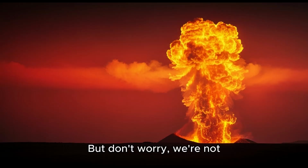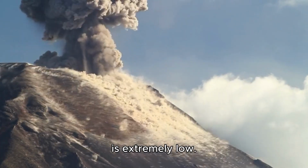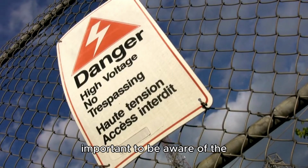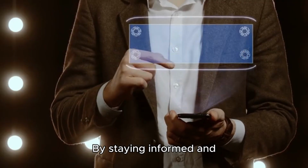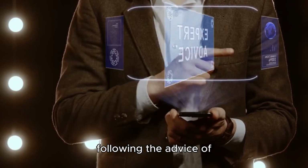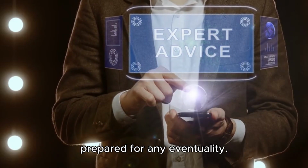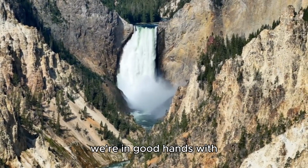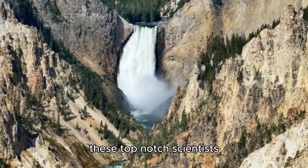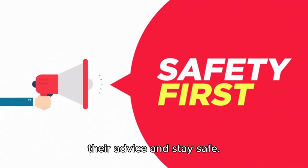But don't worry, we're not about to erupt anytime soon. According to experts, the risk of a major eruption is extremely low. However, it's still important to be aware of the potential danger and take the necessary precautions. By staying informed and following the advice of experts, we can all do our part to ensure that we're prepared for any eventuality. So rest assured, Yellowstone may rumble and shake, but we're in good hands with these top-notch scientists keeping an eye on things. Just make sure to follow their advice and stay safe.